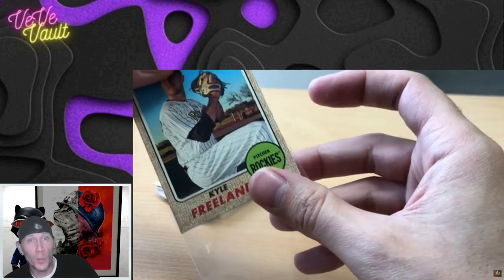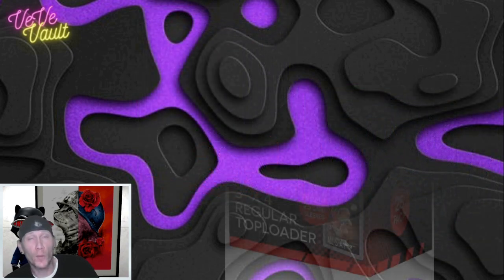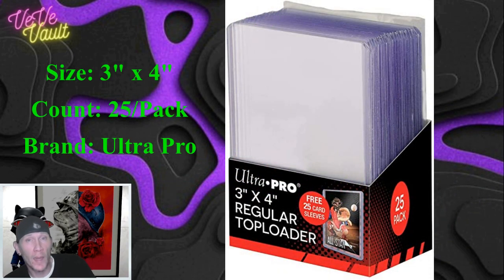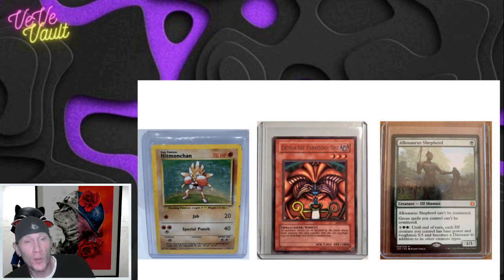And you might also want to pick up either top loaders or card savers for the more valuable cards. I personally prefer top loaders over card savers because of the look of them and the extra protection that they provide. But with these type of cards, they're like Pokemon cards or Magic the Gathering cards. They're a little more thin than baseball cards. So using those top loaders, if you hold the top loader upside down, the card probably will fall out. So you have to be careful about that if you're going to use top loaders to protect them.